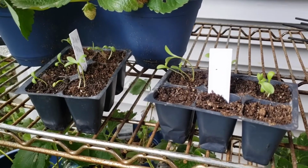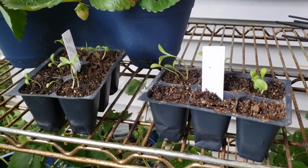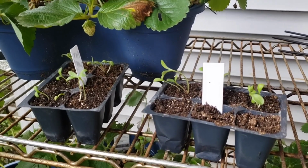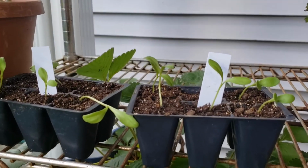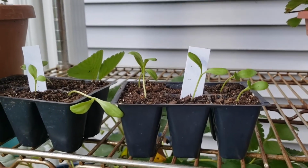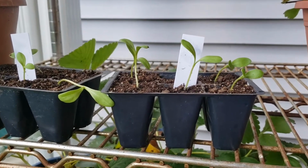So my calendula has started to succumb to what looks like a blight. So I went ahead and I started some more seeds. I have 4 of these 6-packs, and some are coming up. Now I started them out here so that they would be hardened off and ready to go into the ground. Some are kind of laying over, but they're stretching for the sun.